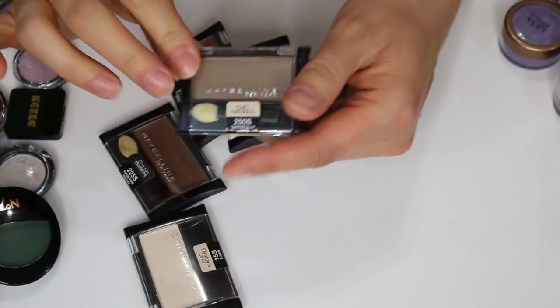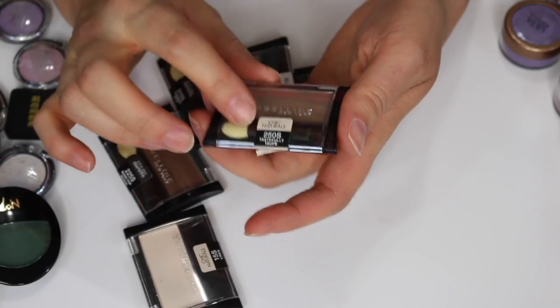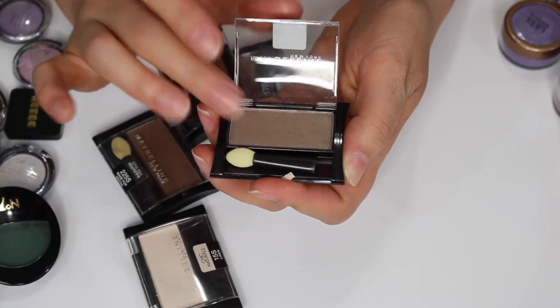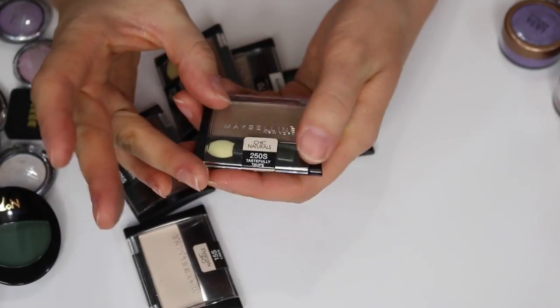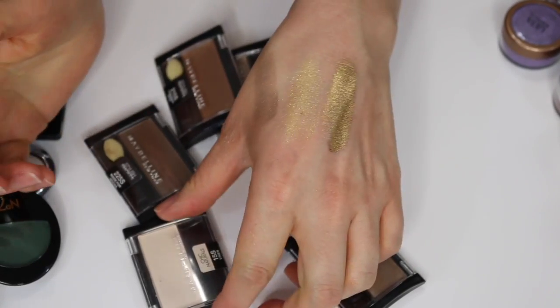And I don't think I'm gonna swatch all these. I have so many more shadows to go through, guys, and I don't want this video to be so long. This is Tastefully Taupe. These are all their older ones. I think they reformulated the newer ones and came out with some different shades. So Tastefully Taupe I will swatch, but not the rest.